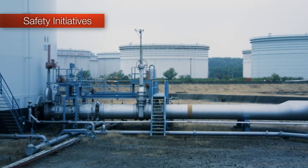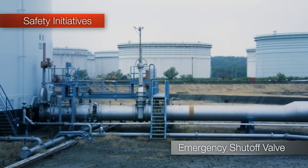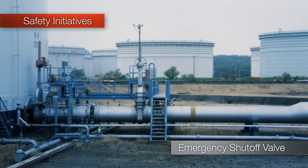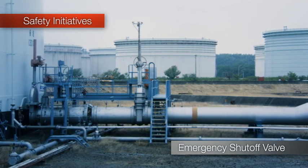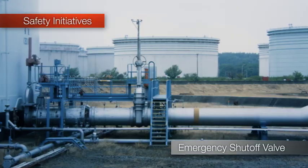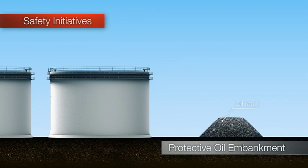Additionally, we have installed emergency shutoff valves to prevent oil leaking out from damaged pipes. Units are safely and automatically stopped in the event of a large earthquake with a seismic force exceeding 150 gals. We have installed protective oil embankments around the tanks to prevent oil from leaking out.